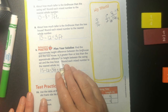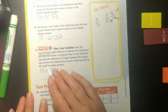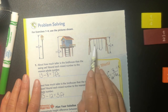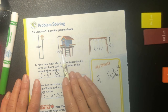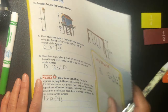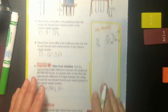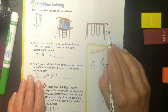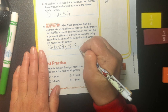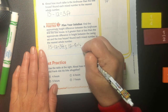Now they want to know, is it greater than or less than the approximate difference in height between the swing set and the treehouse? So now I'm going to compare my swing set and my treehouse. The treehouse is more, so I will write it first. 11 and 13/16, right? We already said that was 12 feet. I'm going to take away the swing set. 8 1/4, right? We already said that's about 8. So I already did this math, right? And 12 take away 8 is 4 feet.